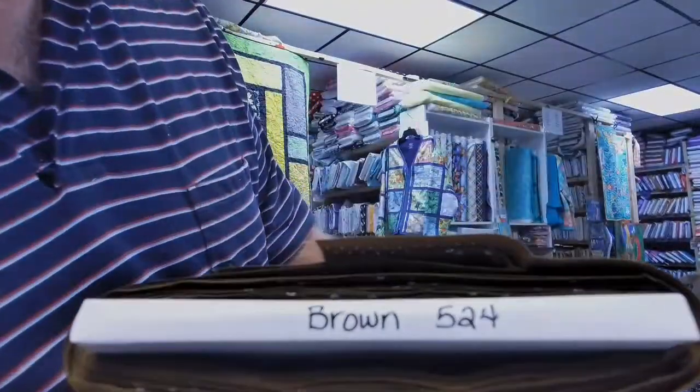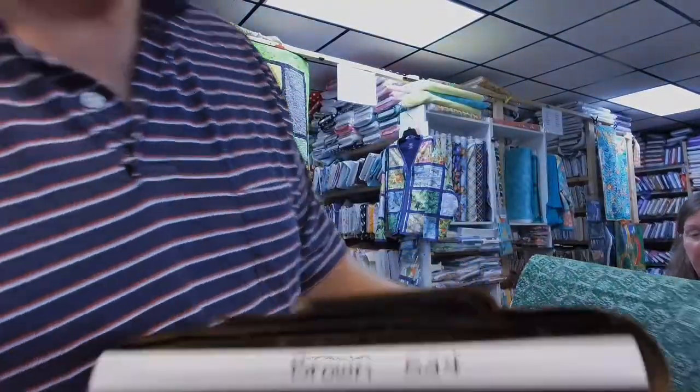Those are Cheerios, right? So chocolate milk. Teeny tiny little zeros. Chocolate milk with Cheerios. Oh, yeah, okay. You're making me hungry now. Brown number 524, $6.99 a yard.